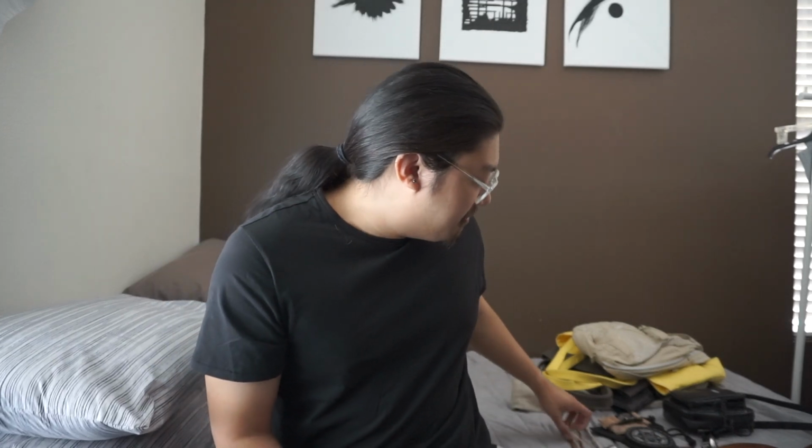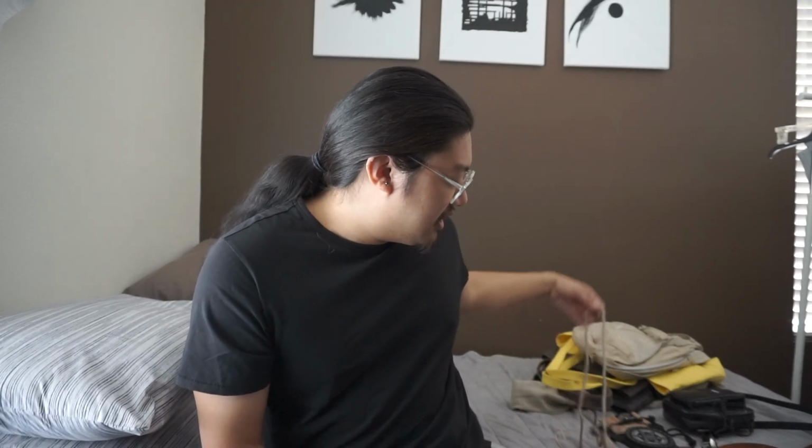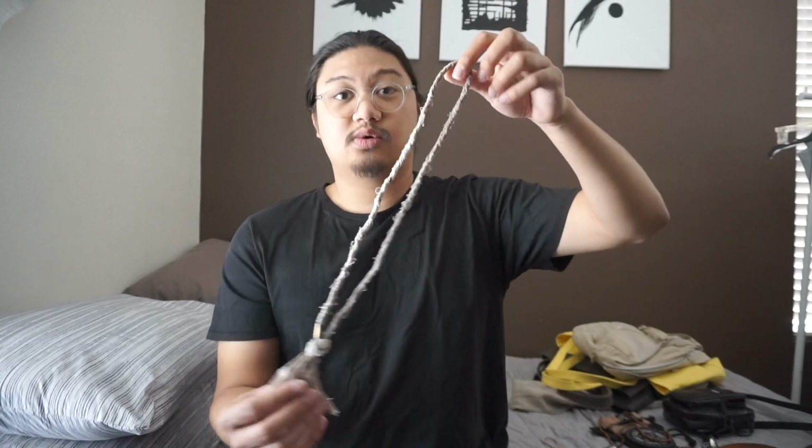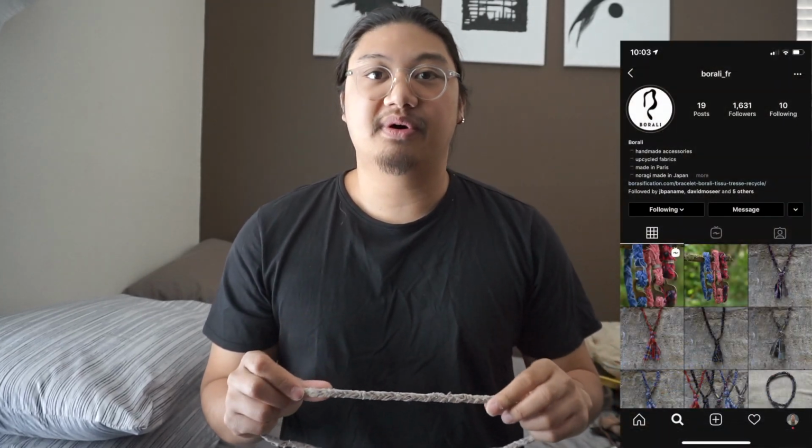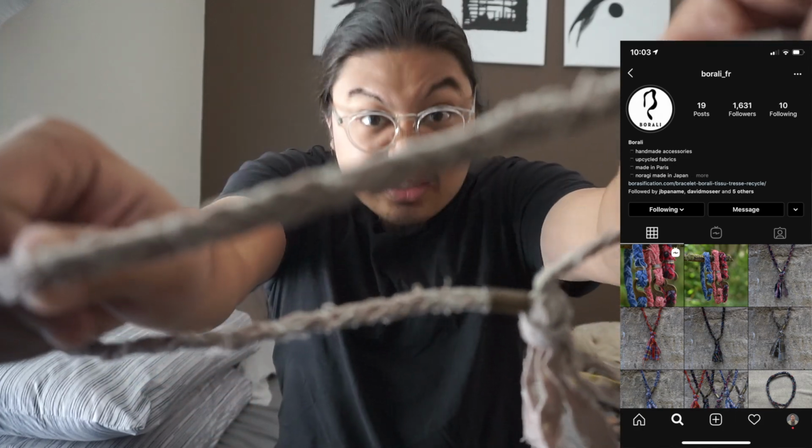I don't have very many, but the ones that I do have I love very much. This one right here is from a brand called Burali France. It's very reminiscent of other basically woven bandana type of necklaces, if you can kind of see it.